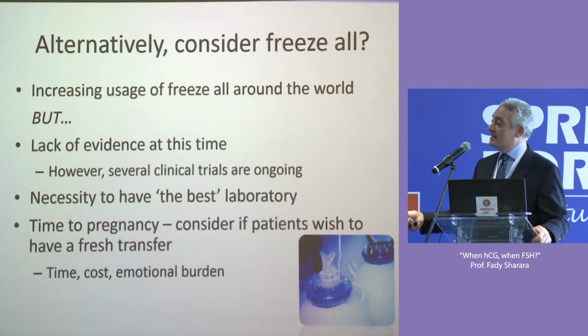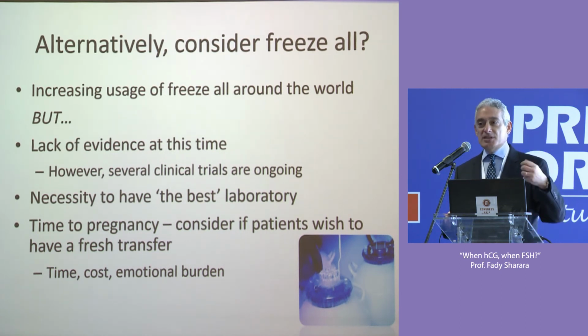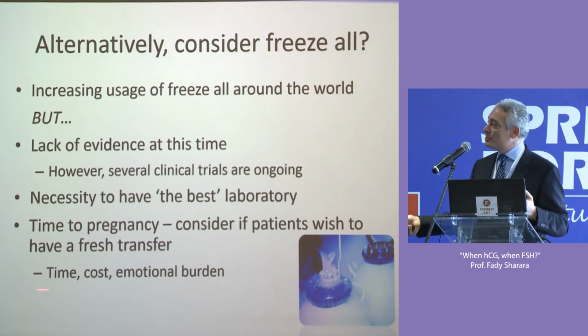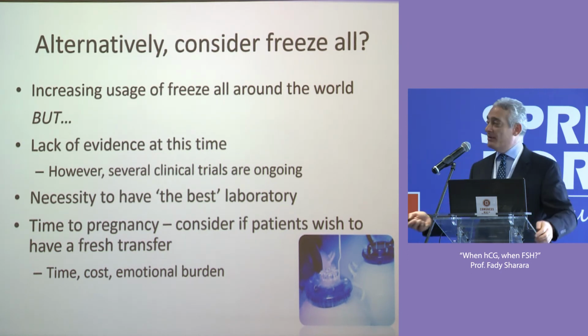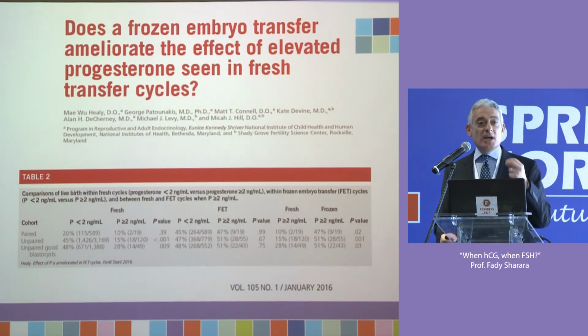So time to pregnancy, that's substantial also. For us, our patients, when they go through an IVF cycle and they get a period, whether you're doing freeze all or not, for them, this is a failure. And you have to also add the time, the cost, and the emotional burden. In here, very few patients can afford to freeze their embryos to have a frozen embryo transfer afterwards. However, there's enough data that when your progesterone level rises, this is really the best course to do.